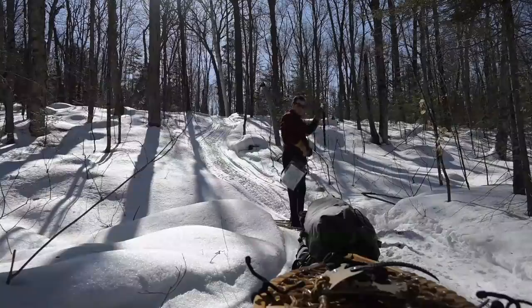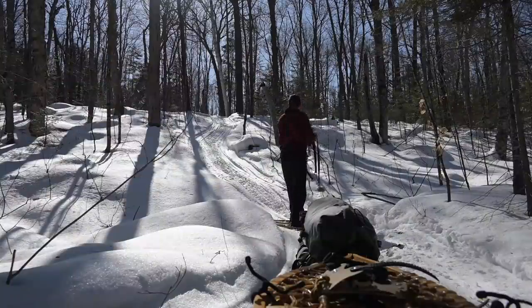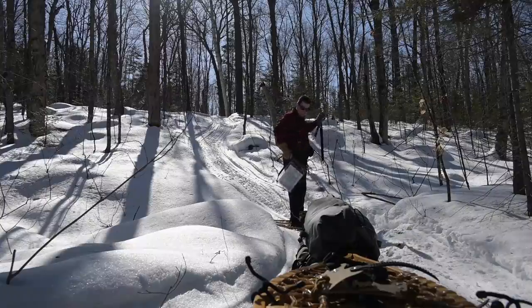No coats, no hats. Same for Mike. We're warm. We're just trying to bide our time before we have to go up this hill. The elevation looks like absolutely nothing in the camera. It's like a 45 degree slope. This is a bunny slope.